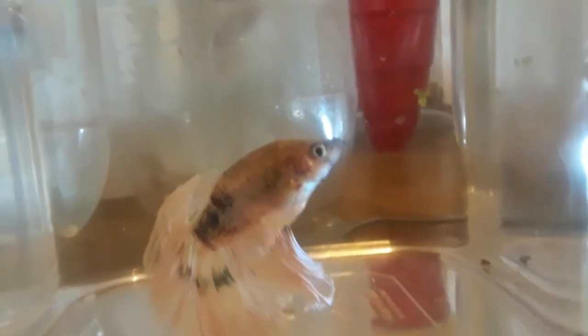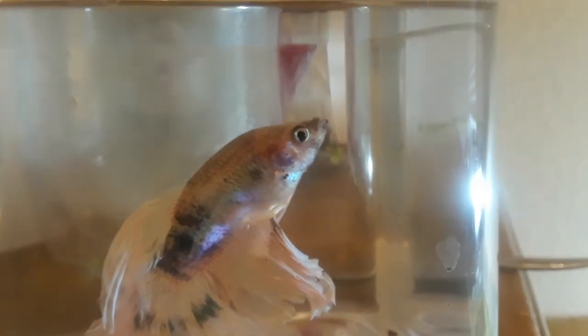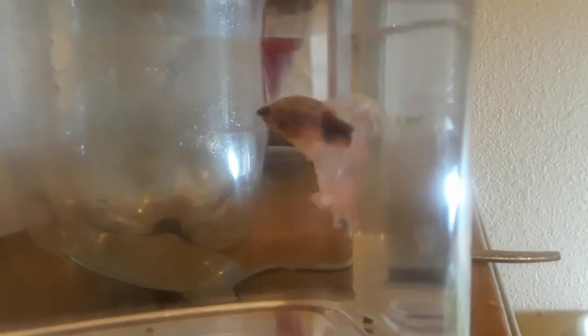And we just happened to get it in our first spawn. Look at his little eyes. Buddy, you're cool. You can see he looks at me quite often. But I just thought it was kind of neat. Learn something new every day.